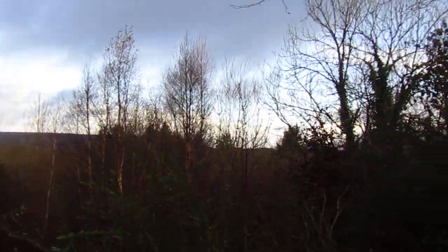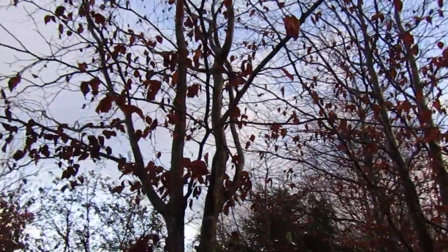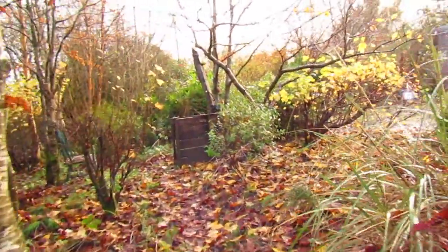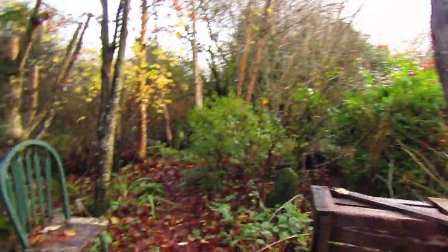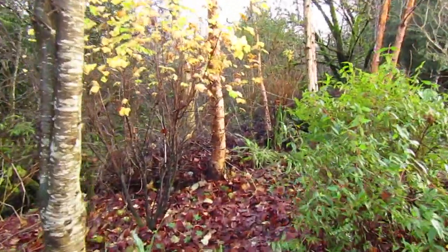So almost all the leaves now are off the trees. I think the ones that hold on to them a little bit longer are the beech trees, like these. And there's an oak tree over there that's quite sheltered and it's got some leaves still on it. Carpets of leaves all over the ground.